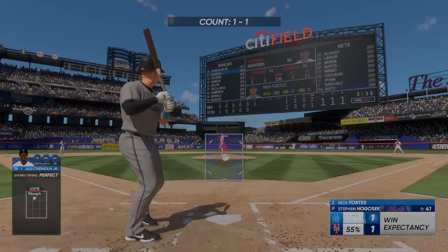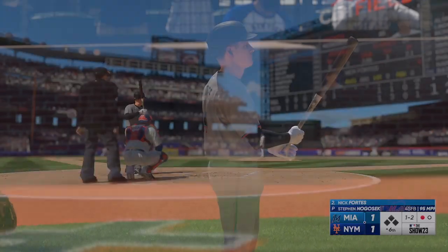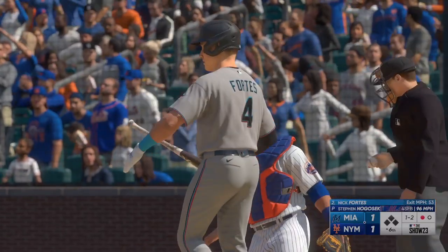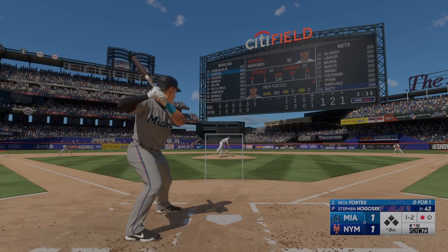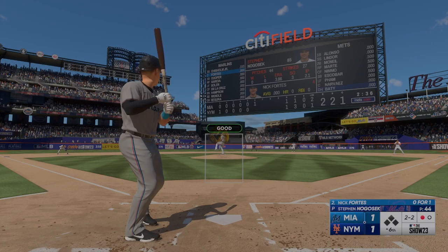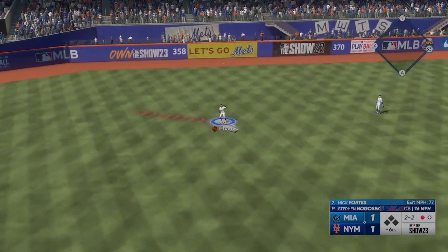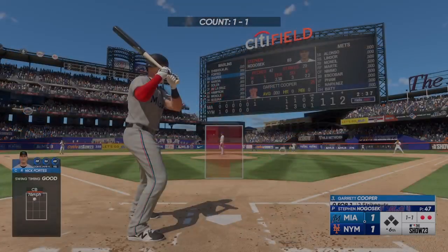One down, and now the catcher comes up to him. Nick Fortes swings and misses. 1-2. And that's downstairs and outside. In the air, left field. Coming on is Pham to make the play, and there's 2 away.